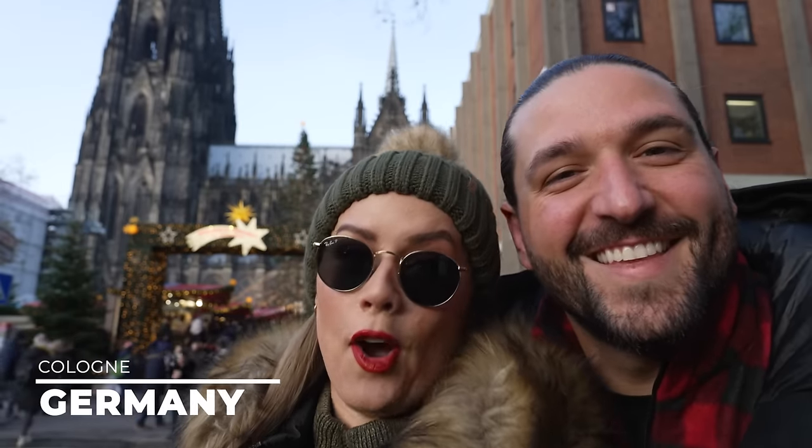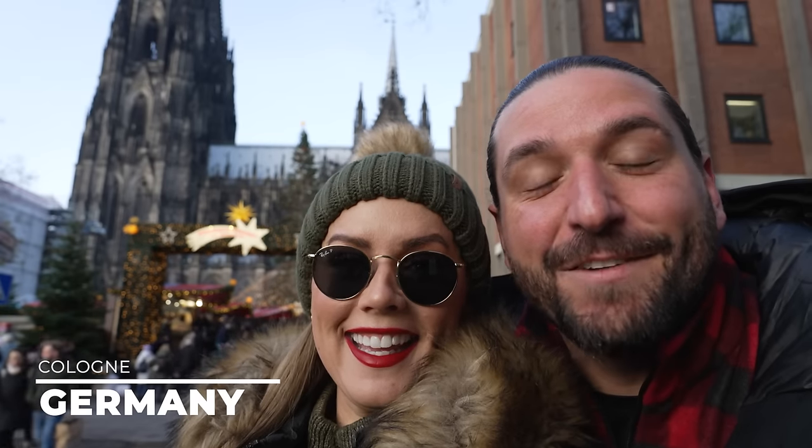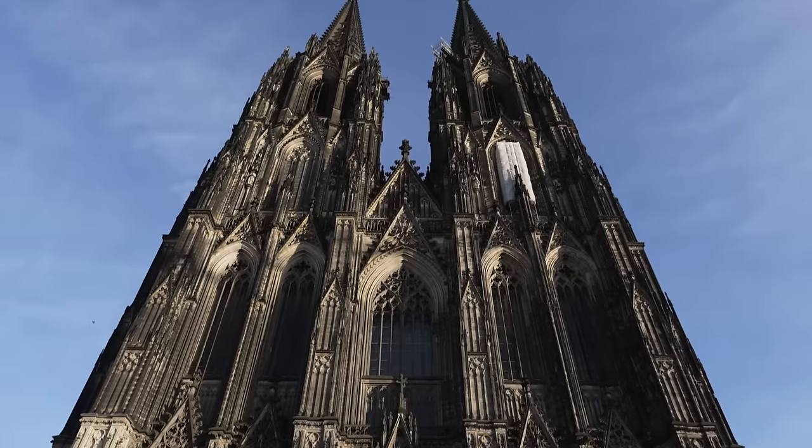Welcome to Cologne. Or as they would say in German, willkommen in Köln. There are many things to love about this city. Some of those things would be the iconic cathedral, which you see back behind us, the delicious local Kolsch beer, or if you're here at the right time of the year like we are, the Christmas markets.